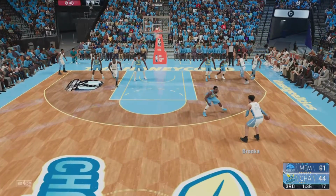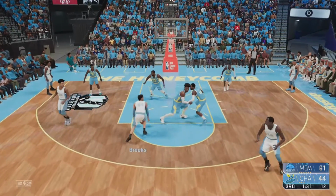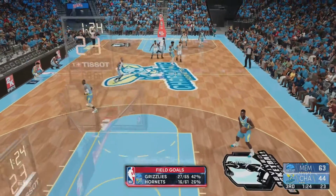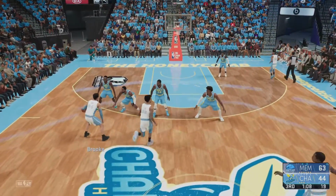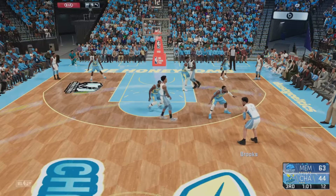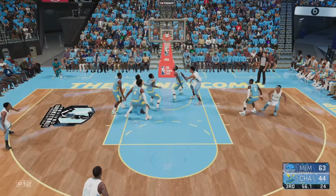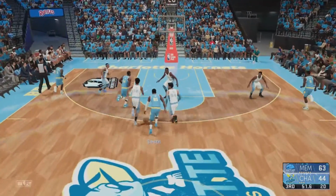Dylan Brooks now with the ball. He's going to have a sit-to-pick set by Gorgie Dieng. He's going to drive, puts it up, and he gets it to go over Josh Okogie there with a tough layup. Dylan Brooks gets a pick set. He's going to drive, put it up, and J.R. Smith with some good defense there and gets the rebound.